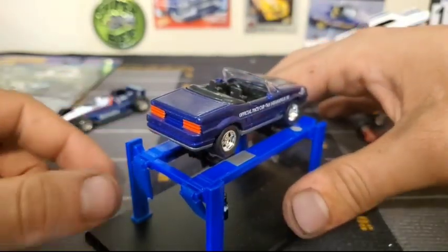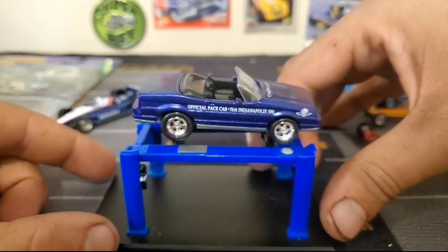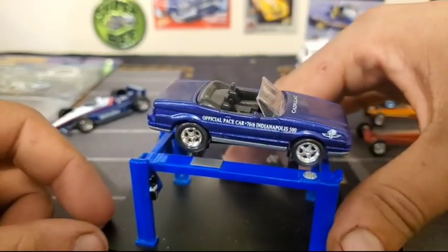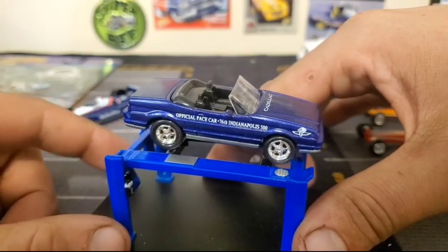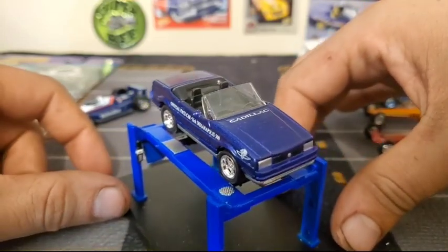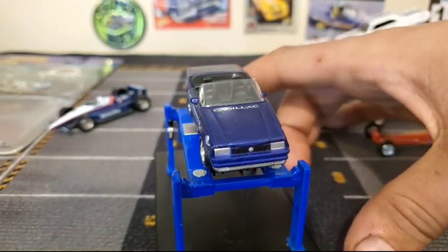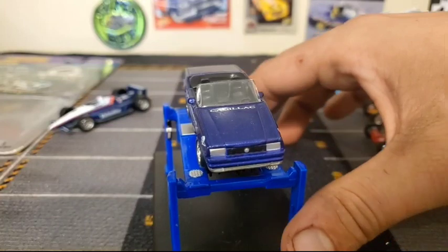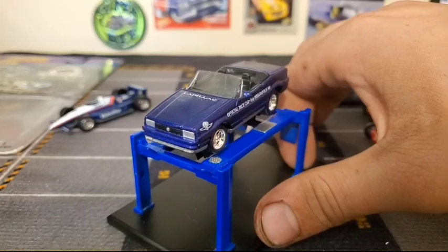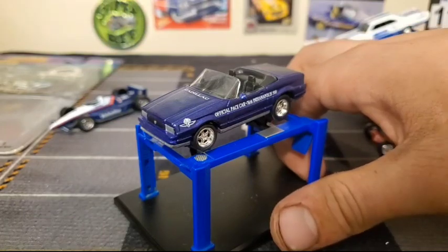But I do have quite a nice collection of pace cars for the Indy 500 pace car series. Really nice looking car. Of course, we've got on the side there, official pace car, 76th Indianapolis 500. There's your Indy 500 on the fender there, and then Cadillac right underneath the windshield. I don't really know much about the Allantes, unfortunately, being that they weren't like a super popular car or anything. I believe they were rear-wheel drive. I could be wrong. I believe they were V8s, but again, I could be wrong.